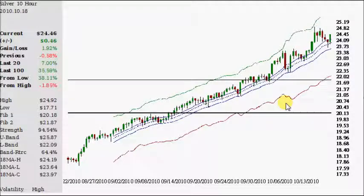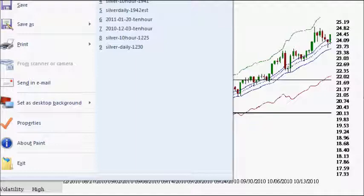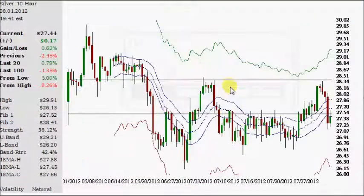Now, this 10-hour time frame, there are about 23 hours or so in a day for the silver market to trade, so this is a little under half a day. If this is 100 total, you're looking at about 40-some odd days where the price went from 17 to 25, which was a gain of about 40%. If we were to gain 40% from here, that would be about, what, 35, 38? And that was nothing compared to what occurred afterwards anyway.